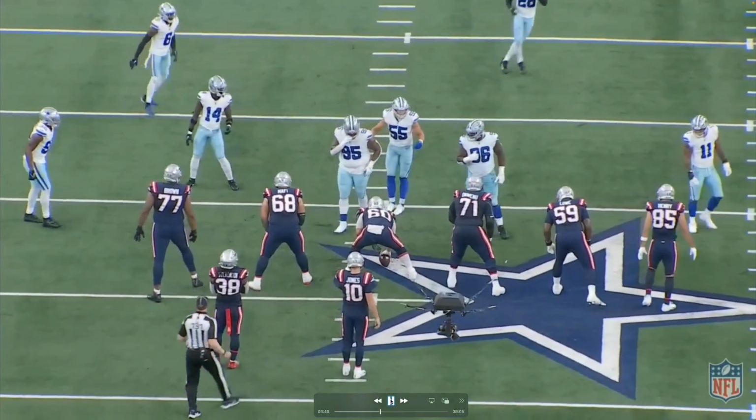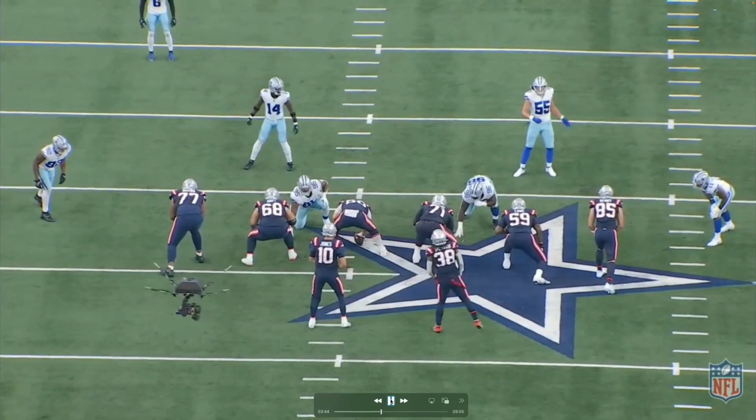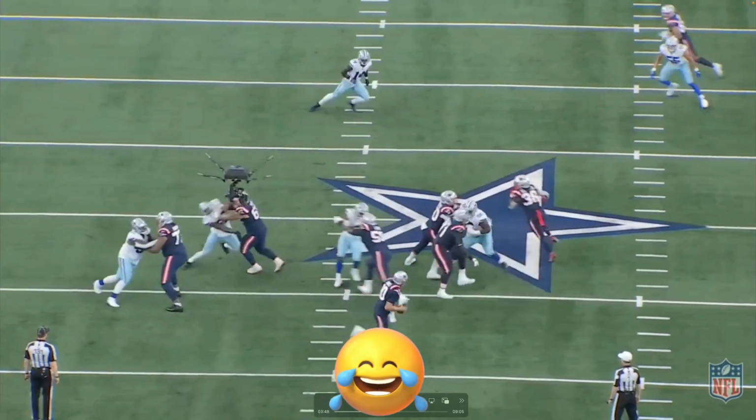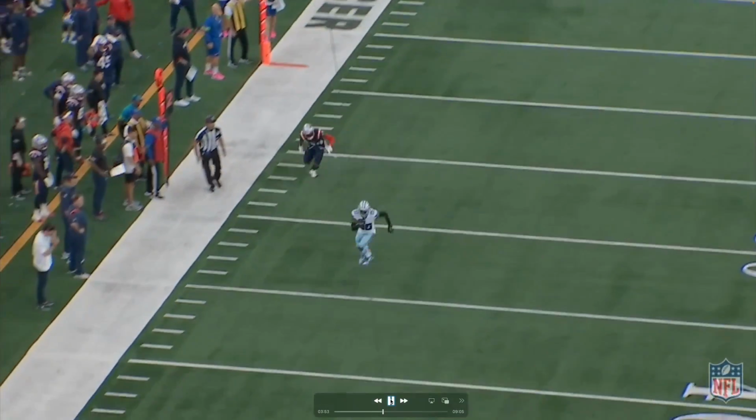Most of the time, you rarely get away with it. So I don't know what they're teaching Mac Jones over there. I don't know if he's overcompensating for the lack of weapons I feel like they have over there in New England or what, but this was not a good play. This was very bad, and he paid for it. He paid the price.